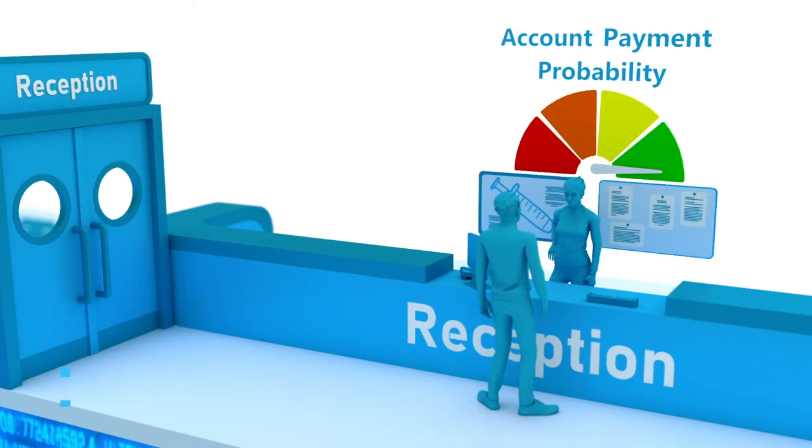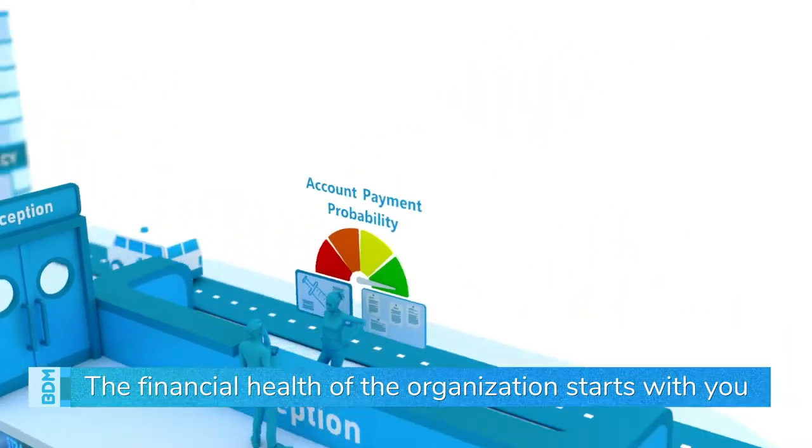Patient registration is one of the most important departments in the hospital. The financial health of the organization starts with you.